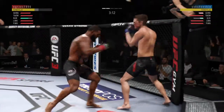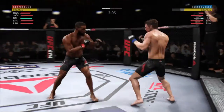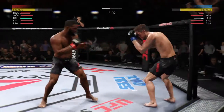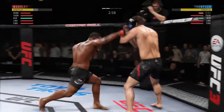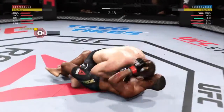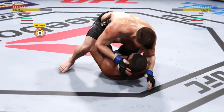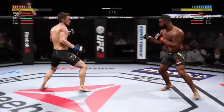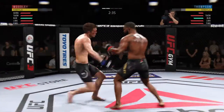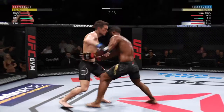Big right hook coming, it's blocked. Well, that's good defense right there. You got to get the hands up to block the strike, prevent that cut from opening up any further. Now he goes for the single leg. Back up again. Switching stances here. Oh, he's in big, big trouble here.